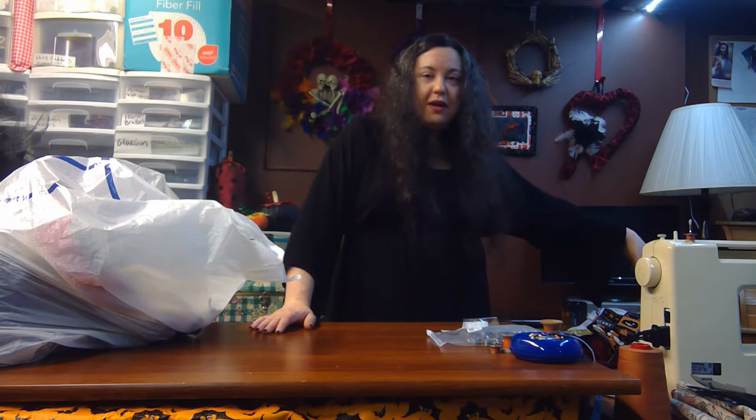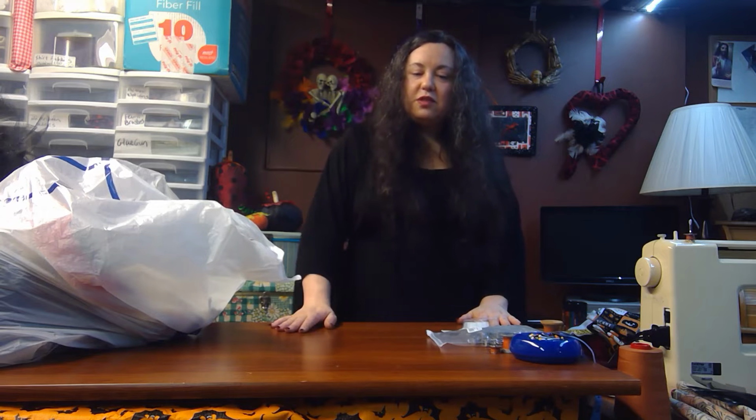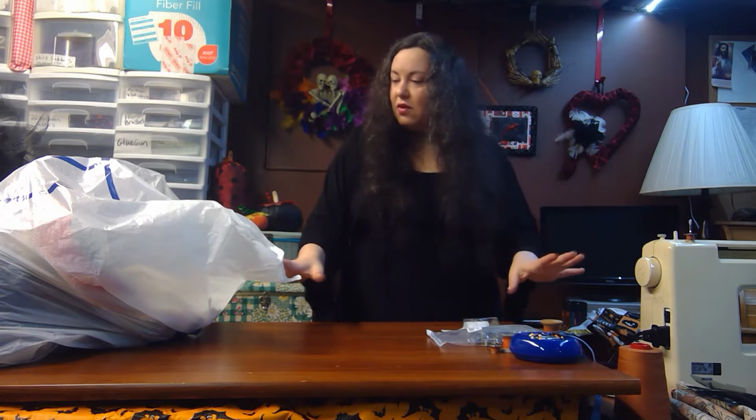Already things are just piling back up on that table I showed you. You see how bad I am when I get a blank table surface? I feel like it needs to have stuff on it.